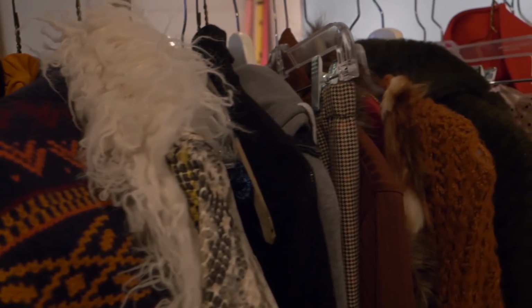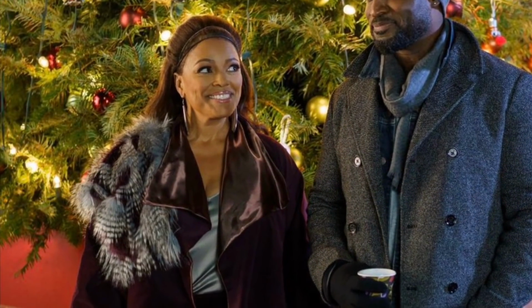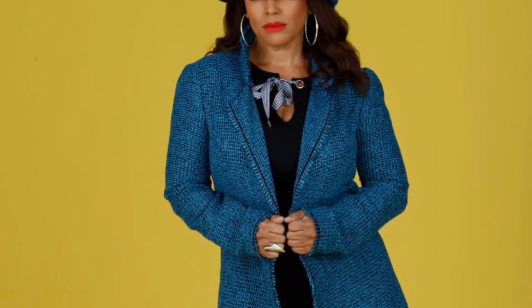The character is a high-end character. The quality of the fabrics and how they come across on camera, you can see the richness in the eggplant velvet and the satin. You can see the texture in the teal blue outfit, 3/4 length coat.